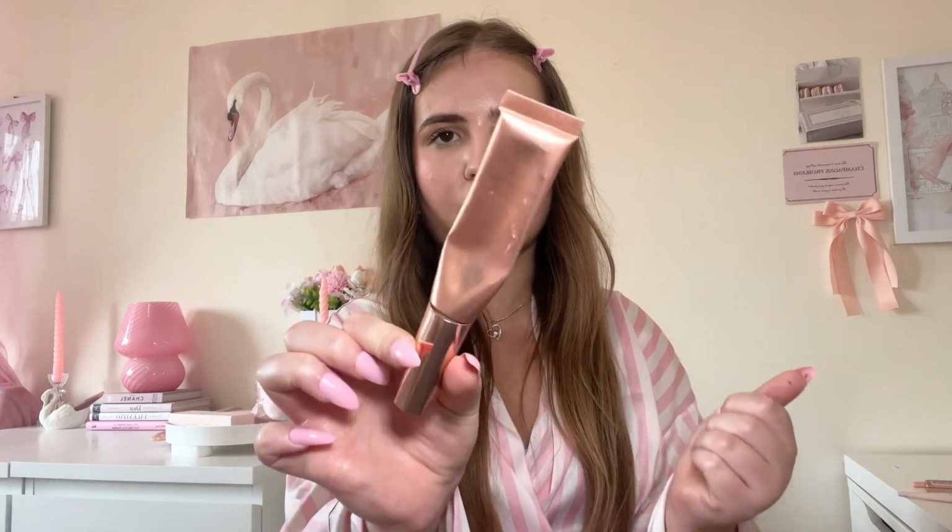And the other highlighter I'm going to be using is the Charlotte Tilbury highlight wand, which is literally my favorite. This gives the nicest glow. I'm just gonna put that above my cheekbone. I feel like you can never have enough highlight, and I just like to really gently pat that in with my finger. But look how nice that little glow is.